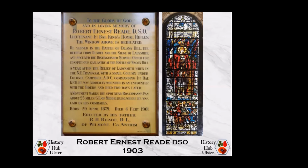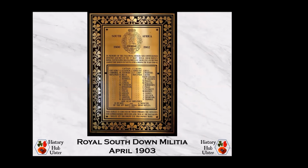The first of the regimental related memorials is this brass tablet in Down Cathedral, which commemorates the lives of Captain Seeds, 4 non-commissioned officers and 26 riflemen from the 5th Battalion Royal Irish Rifles. The tablet also names 2 riflemen from 4th Battalion, the Royal North Down Militia, who were attached to 5th Battalion at the time of their deaths. The tablet was unveiled and dedicated on 17th April 1903 by the Very Reverend Edward Maguire, Dean of Down.